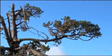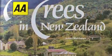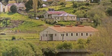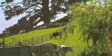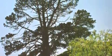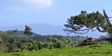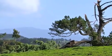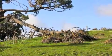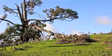There was a belt of these big pine trees. They're very big old pine trees. And I read in a book, an AA book of trees in New Zealand, that this particular tree is photographed in this book, and it says that it was planted as a shelter belt for wee Parata's orchard. And it was planted in about the time of the Tarawera eruption, which I think was 1886 or something like that. But that tree, there are several of them on this property, but they're getting quite old and brittle now, breaking.